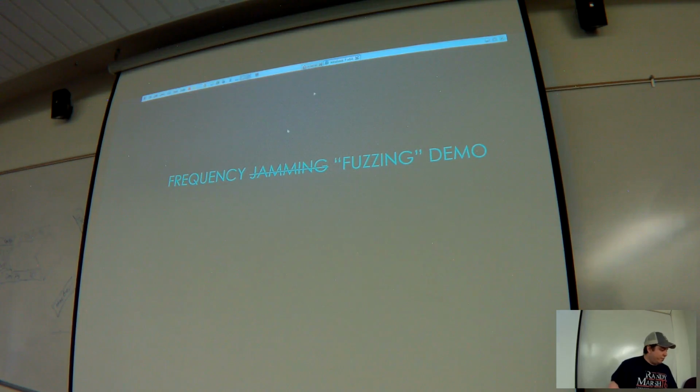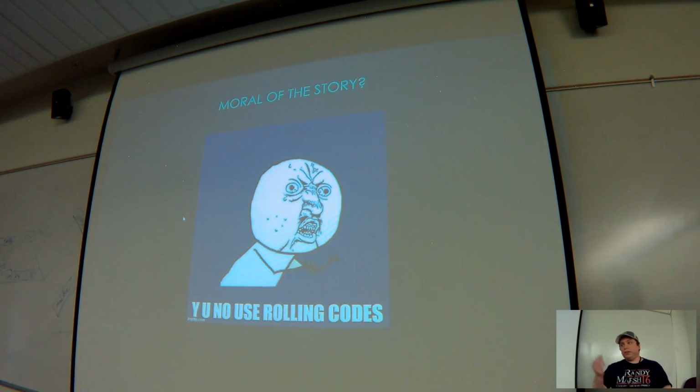So the moral of the story of this whole thing, this thing is garbage. Don't use a remote with an alarm system. It's a risk versus reward scenario. All you're doing is extending your capacity for laziness, and then you're introducing way more risk into the system that's supposed to keep you and all your stuff secure, right?